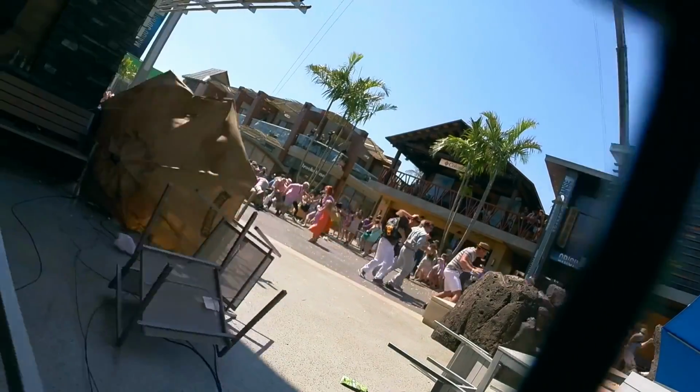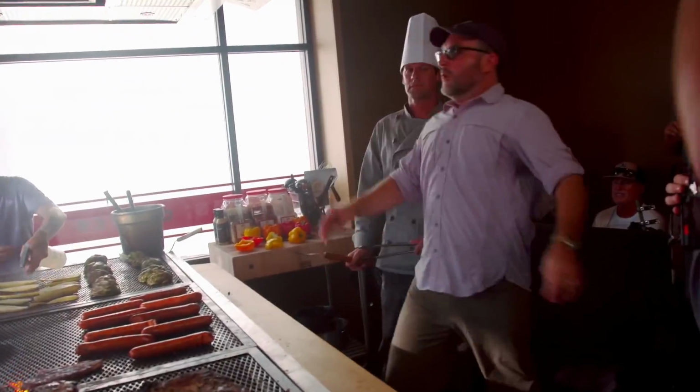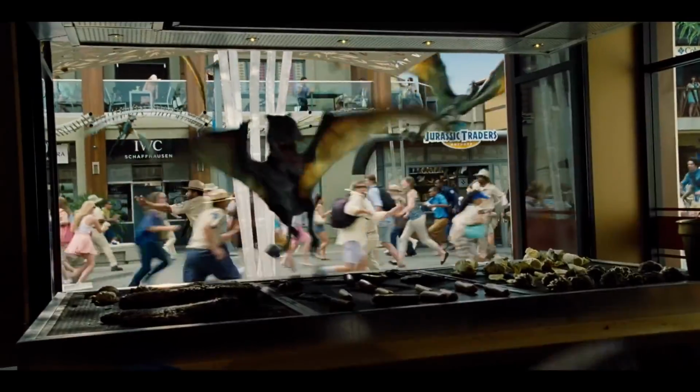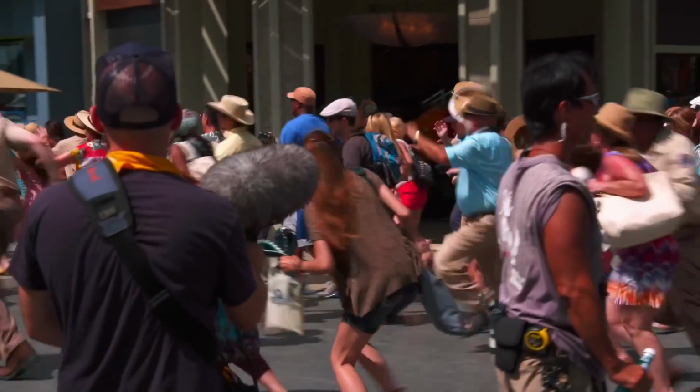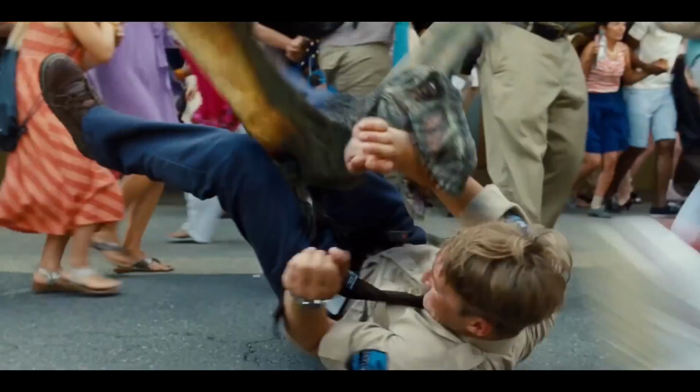There are moments that kind of blend into the overall mayhem that was created out on set. So, Bird. What was so much fun was you could take cues off of what all of the people were doing. Some people, if they would even put their hand up like they were flicking something away, they would be a candidate for potentially having a Dimorphodon on their back.